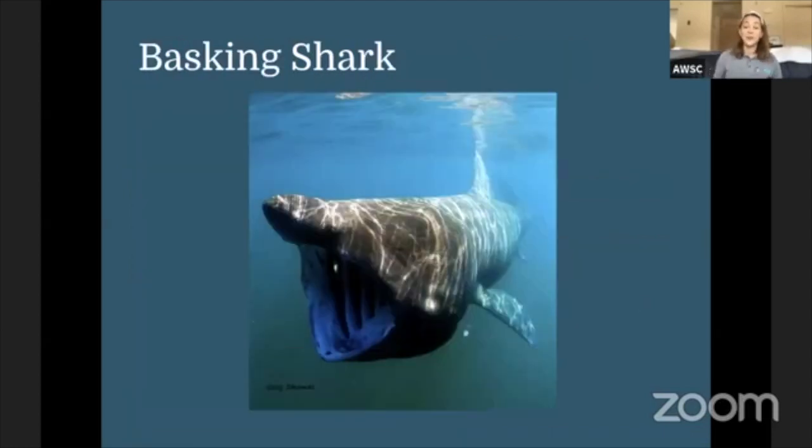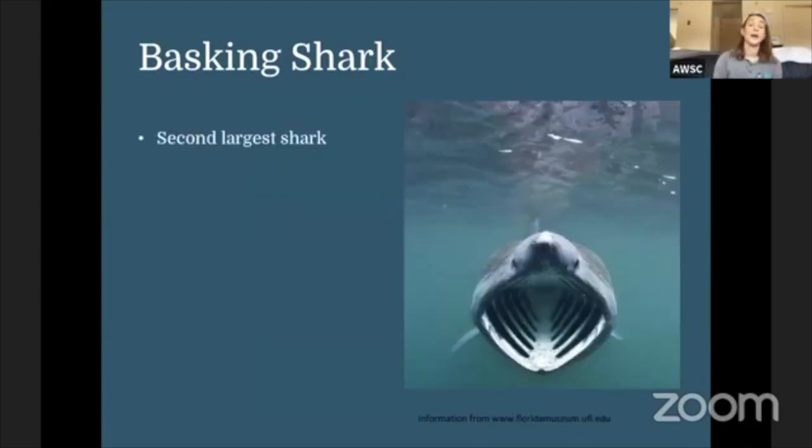Next, though, we're going to go to a very large shark in our ocean, the basking shark. This shark is very cool because even though it is so large, it eats something a little bit different than what we've been talking about so far. Our basking shark is the second largest shark in our ocean. They grow anywhere from 30 to 35 feet long, and they can weigh over 5 tons. So this shark can get very, very big.